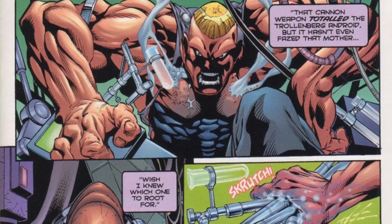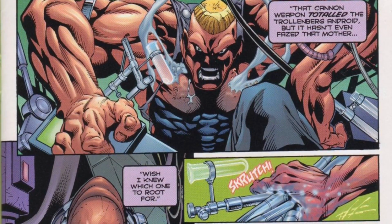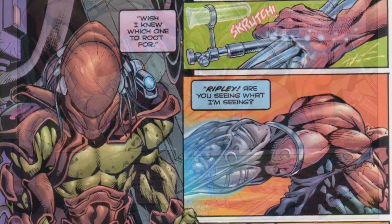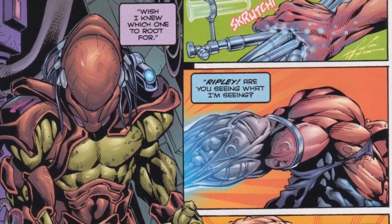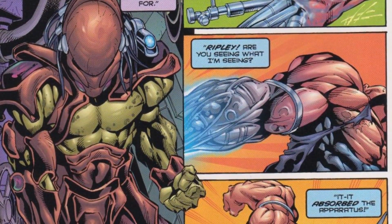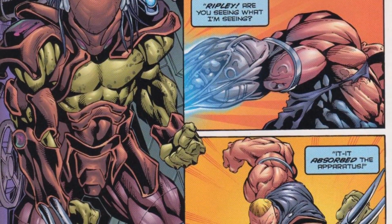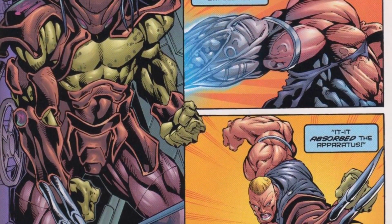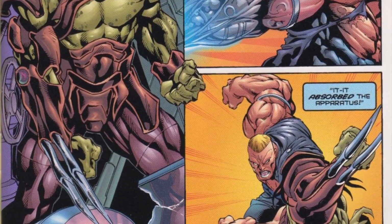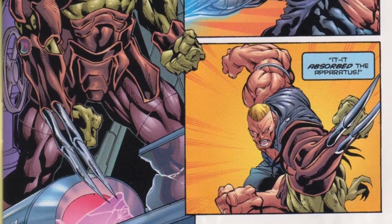Lieutenant Ellen Ripley states that cannon weapon totaled the Trollenberg android, but it hasn't even fazed that mother. It is here that we see some of the abilities of this brand new Terminator. It reaches down and grabs some of the medical and research science apparatus. It begins to absorb it. Annalee Call states, Ripley, are you seeing what I'm seeing? It absorbed the apparatus, presumably healing whatever damage it had done to itself.